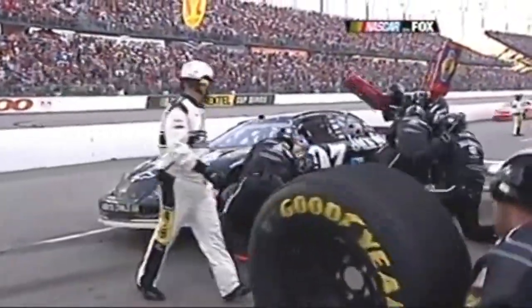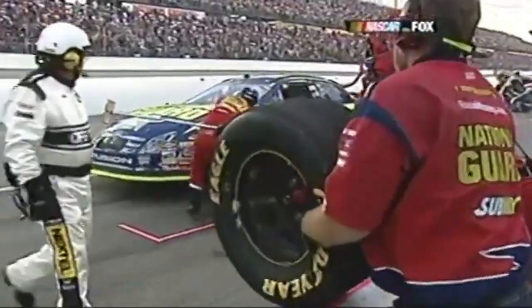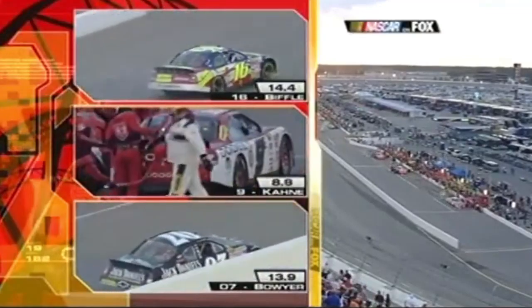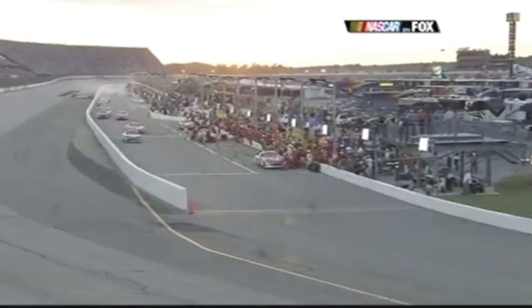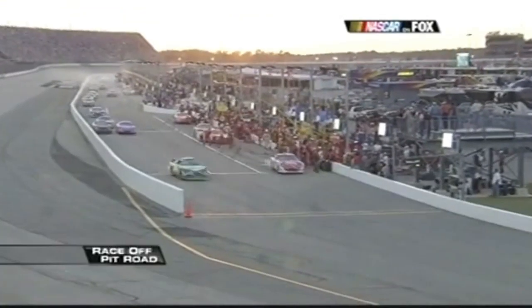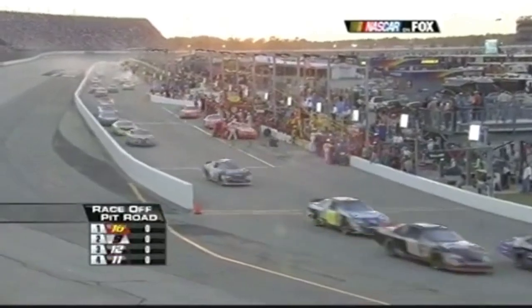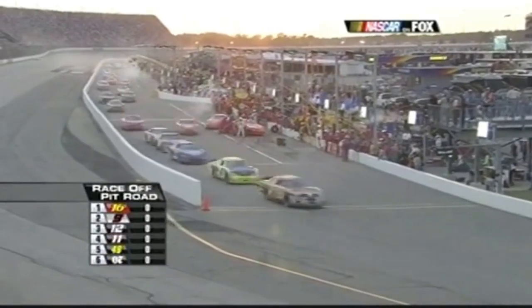Now the 9 of Casey Kahne making big headway on that Dodge. Remember the previous stop, the car was way loose. Air pressure doesn't help, but he wants a little more. The car was good off turn 2. The 16 service already complete, 14.4 seconds. He was tight, needed to have the stagger. The air pressure opened up from the left side to the right side. They went down on the air pressure on the left side tires.